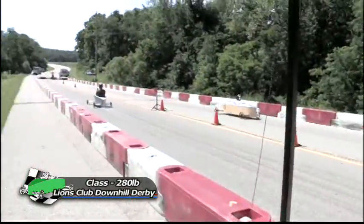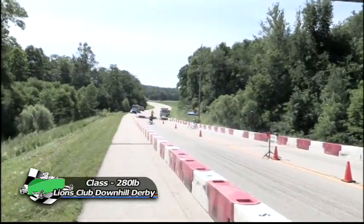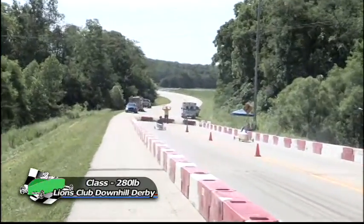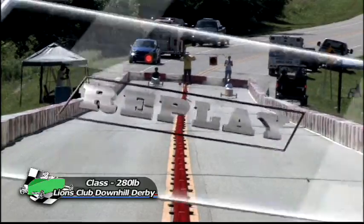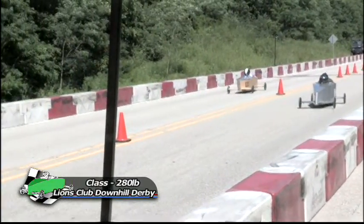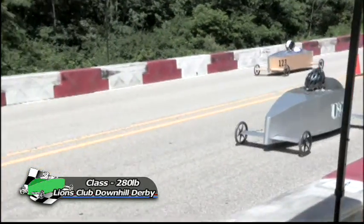Looks like Stanbro's going to pull it out. Nice, decisive victory. Garrett Stanbro. Yeah, Stanbro moves on. Zeke Groom. Okay, that's a first loss for number 123. Yes. Okay. Yeah, they're going to have to start bringing these cars back up quickly.